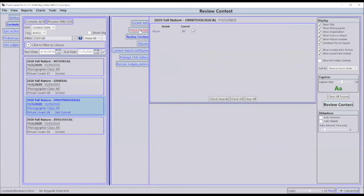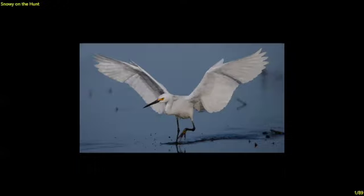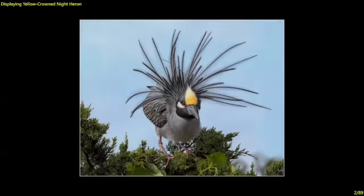Ornithological. So here we go. Ornithology. Snowy on the Hunt. Displaying Yellow-Crowned Night Heron.